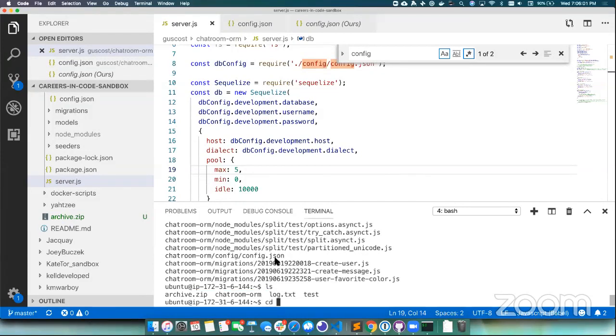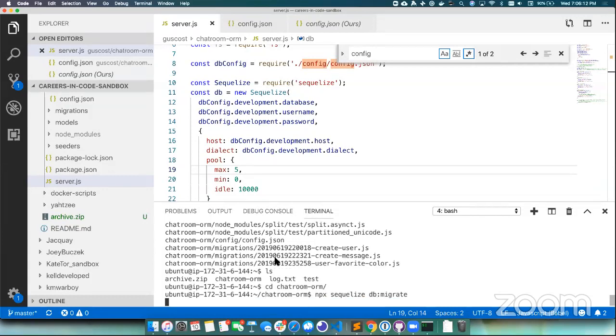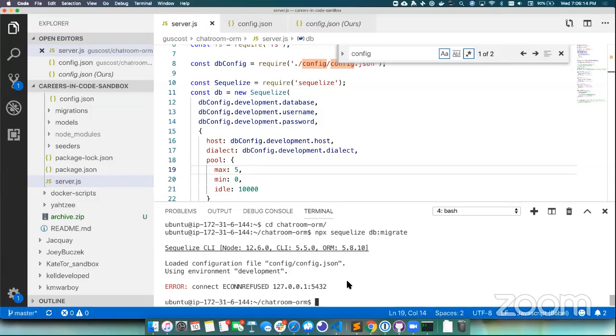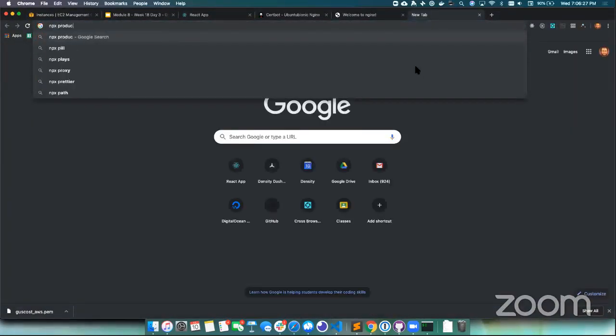Okay. Now let's try npx sequelize db:migrate. No. Using environment development. Aha. Okay, so we put this in the production settings, and we need to get npx production.